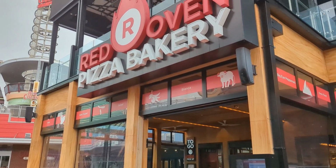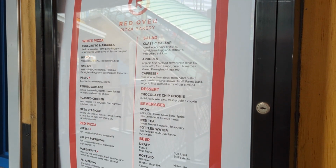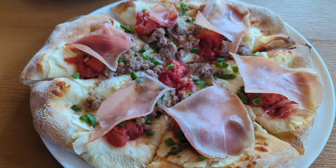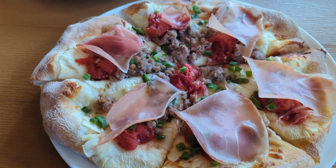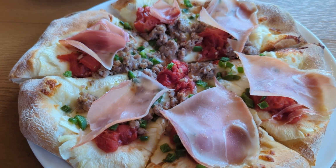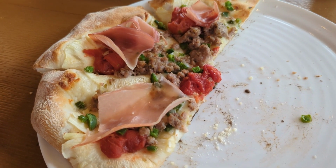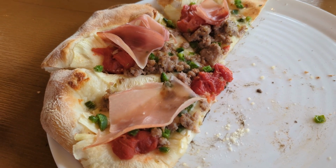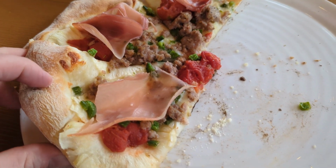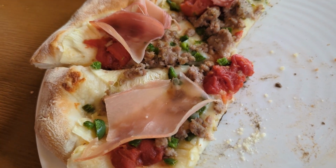Now we're gonna get some food here at Red Oven Pizza Bakery. And here is the menu. And here is my pizza. It's the alla Benno with prosciutto, pineapple, jalapenos, San Marzano tomatoes, and mozzarella. I also added sausage to it because I felt like it needed a bit more meat. I would have to say it's just kind of an okay pizza. My criticism would be that it's a little too doughy. Let's see how thick the dough is on here.